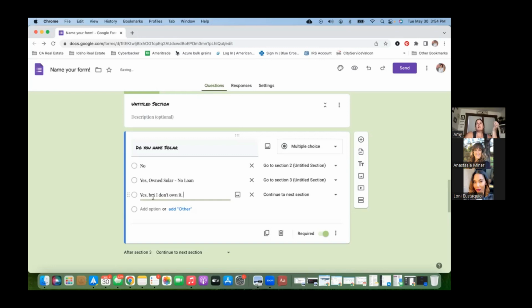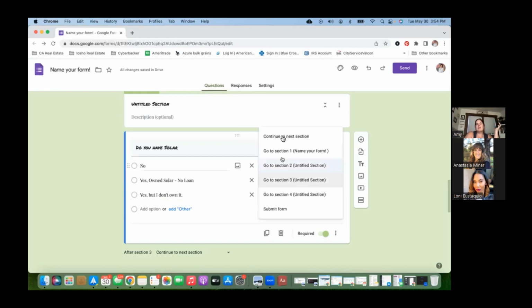And then they might go to a different section based on their answer. If their answer was no, we're just going to skip that solar section altogether. So we would just move on to the next section. If they were, and you could just hit continue to next section for that one. If you created a section that was for own solar, right?